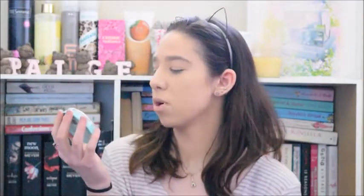To set that all down I used this, and this is the Rimmel Clear Complexion Clarifying Powder. As you can see there is nothing in this, and that is because it actually cracked. I just put it in a little Lush container. This is in the shade 021 Transparent. I love the Rimmel powders, they're really good, and they're also a drugstore brand as well.